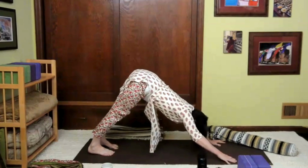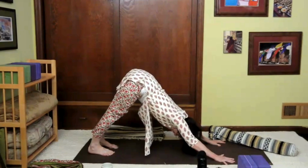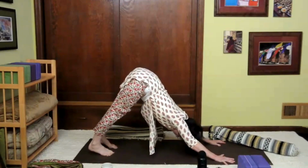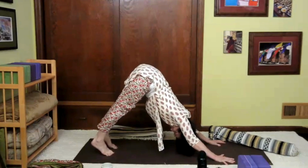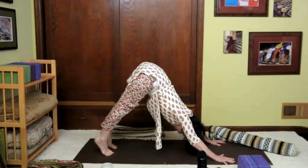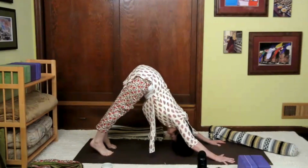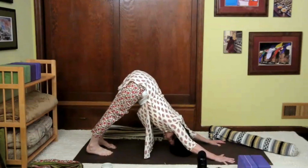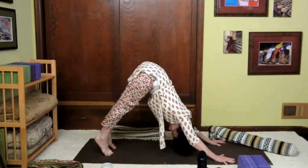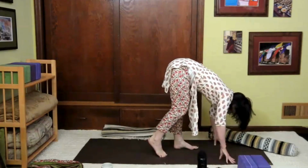So the next place in the lymph system is going to be behind the knees and into the calf muscles. While we're here in dog pose, let's pump the legs by raising up on the toes and lowering down. So you actually are just lifting the heels and lowering them. And then walk your hands and feet towards each other and come into Uttanasana.